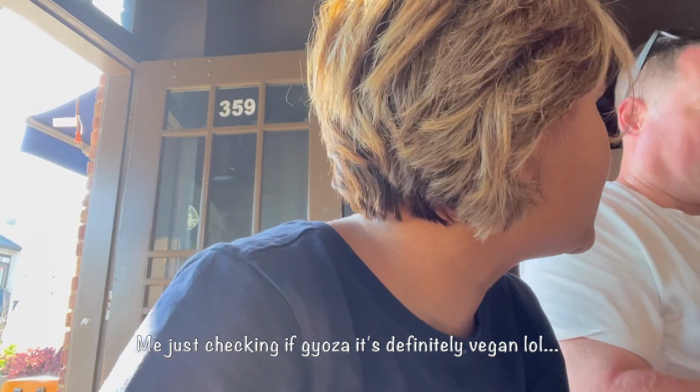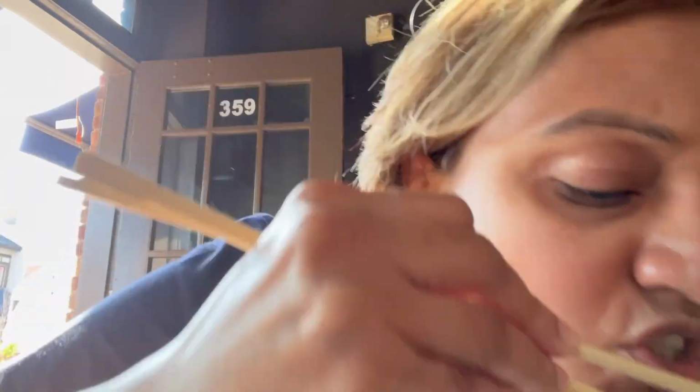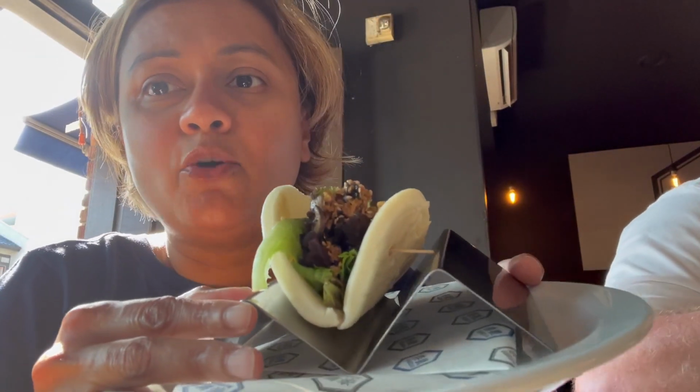Some lemonade. This is vegan gyoza. Yeah, thank you. So that's my gyoza. Not sure what the lemon is for. And this is my vegan bao bun.